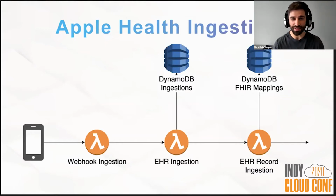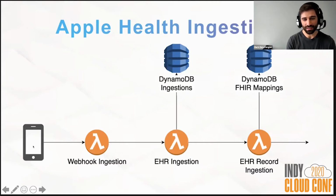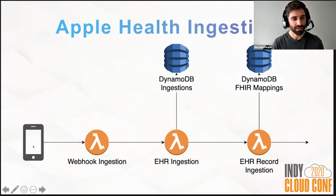And again, instead of the EMR hitting our webhook ingestion Lambda, it's actually the user's device. HealthKit is a true client-side hub of data. So there's no synchronization behind the scenes or anything. The data actually lives on your phone. And so we built a native HealthKit integration into our two apps, and given the user's permissions, we can pull records like sleep and activity and ingest it into our platform. And so that's sending across HTTP to our webhook ingestion.